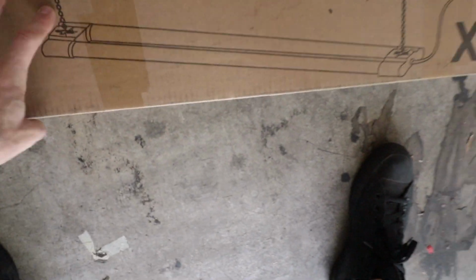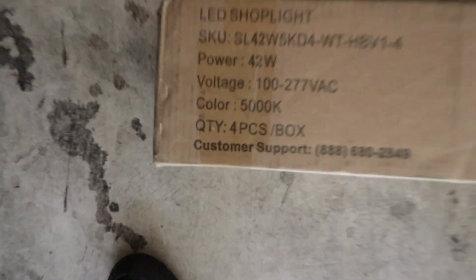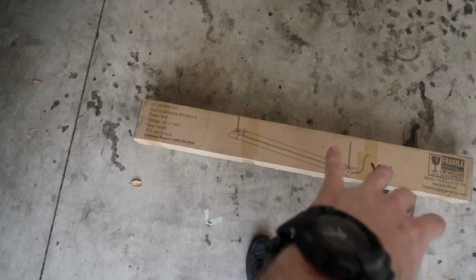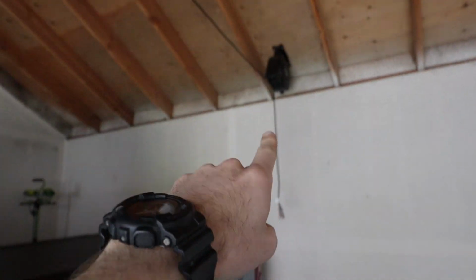And straight from Amazon, we have a new set of LED shop lights. We have a 4-pack of the 5000K color temperature, which is a bright white, no blue, no purple, no yellow, pure white. I'm gonna put 2 on this side and then 2 on that side, which is gonna be amazing because what's a workspace without the proper lighting? And of course, some good power accessibility. We'll get these lights installed ASAP.